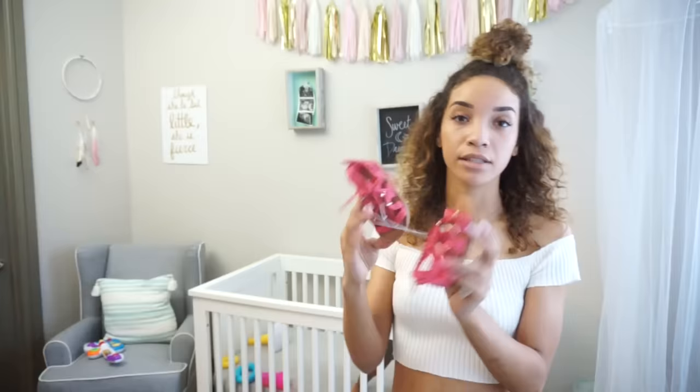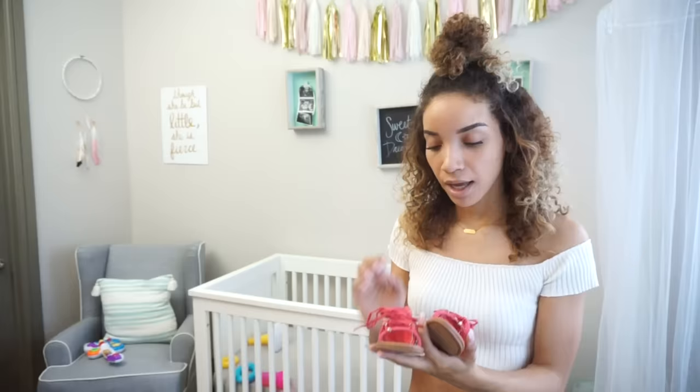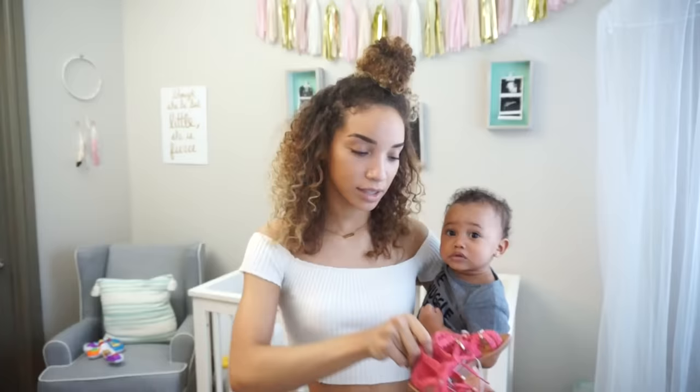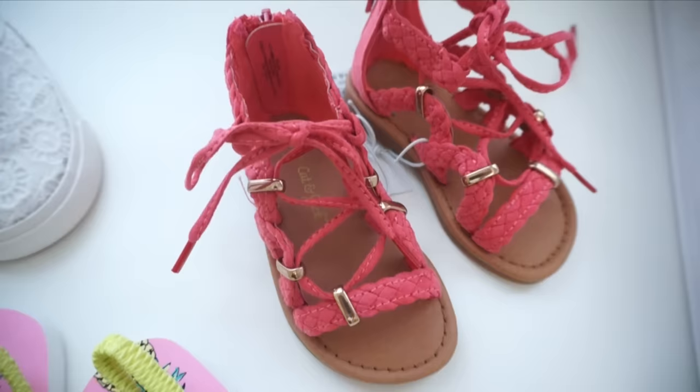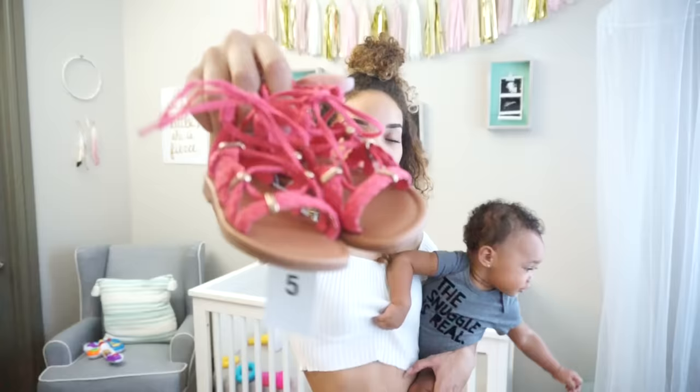So I ended up getting these Cat and Jack sandals in a size 5 because they did not have anything in a size 4. So I'm just like, she can grow into these. This will probably be her size later on in the summer, so it'll be fine. And they're just so cute, I couldn't pass them up. They're a dark coral color, and they have gold hardware on it, and they have a braided detail.